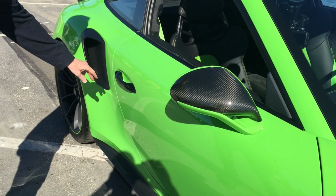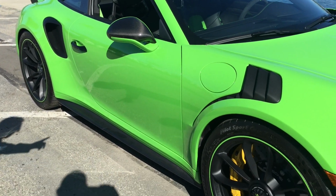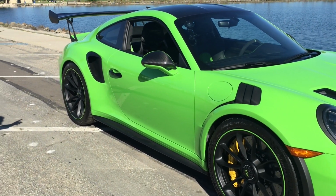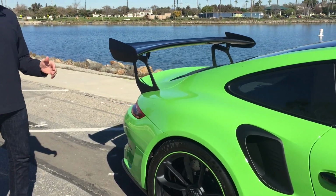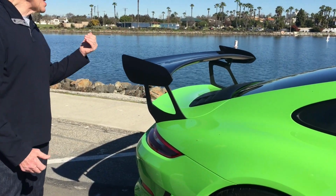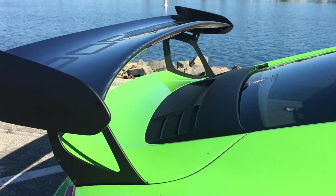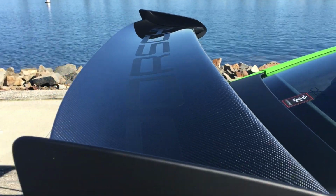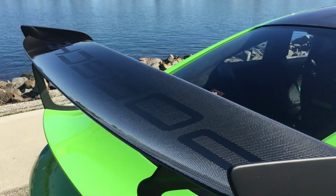Things like the black door handles that pick up some of the black accents on the car, and then of course it has the special black wheels with a lizard green trim that picks up the color of the car itself. This car's wing is bigger and higher than mine on the GT3, and I'm known for taking some corners very fast, but I probably have enough downforce on my wing. Actually, you can see better out of the back, and it also has this integrated spoiler. And again, like the standard GT3, it has vents for exhausting air from the rear wheel wells as well.